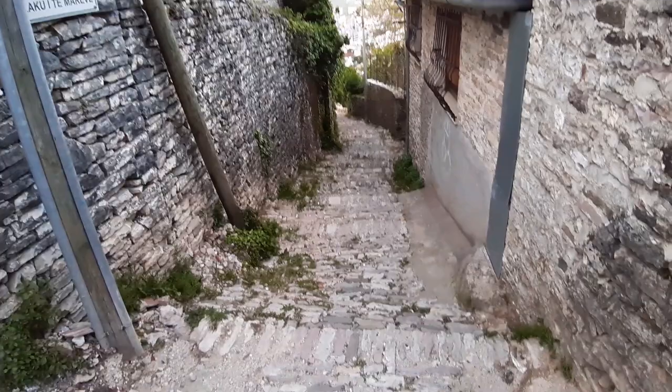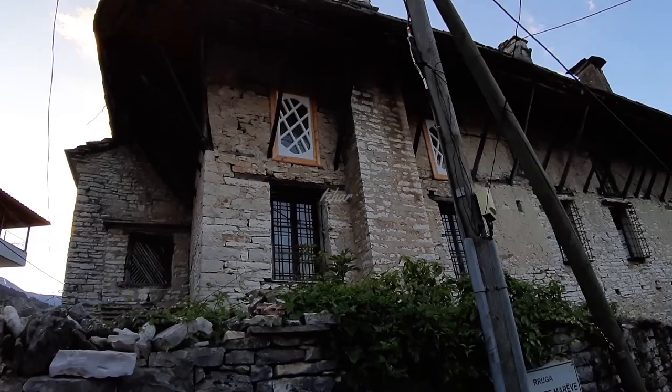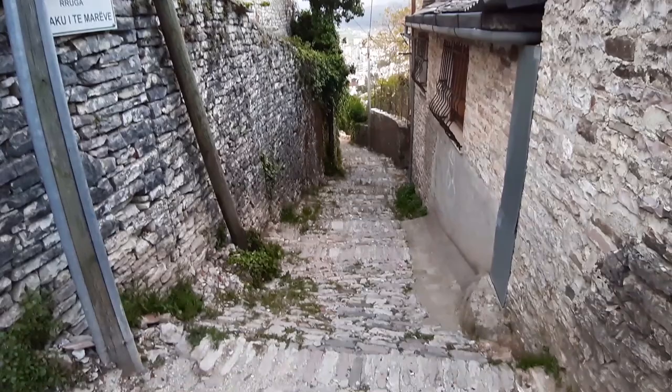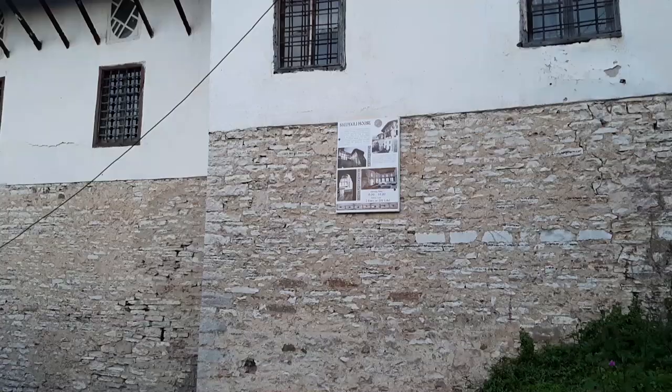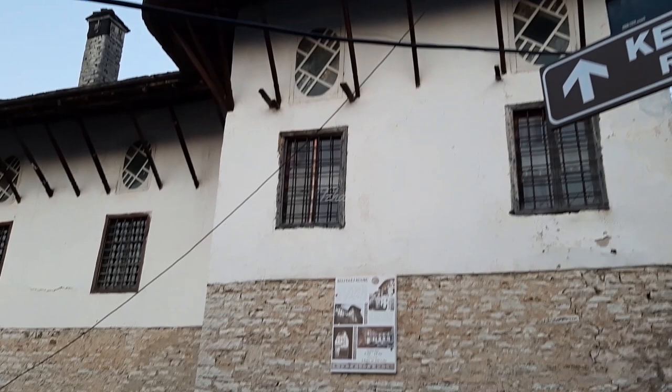Skender Skenduli, another wealthy landowner, built the Skenduli house in 1823 during Gjirokastër's greatest period. The house had two courtyards and is unique in having both an internal and external staircase. It used to have 46 chimneys, indicating the wealth of the Skenduli family.